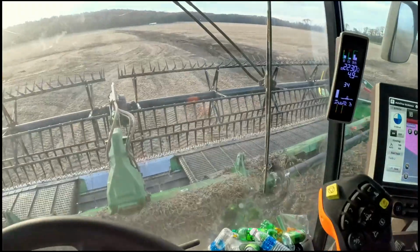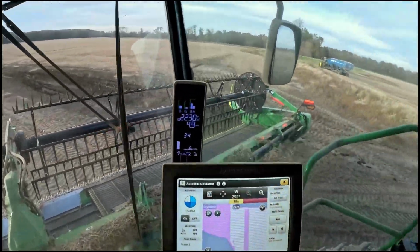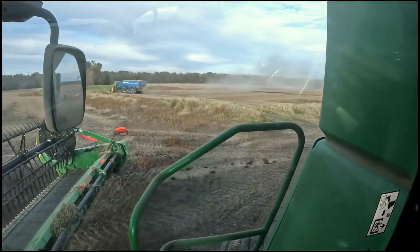Hopefully we're going to finish up beans tomorrow night. That's our goal, is finish up beans tomorrow night. We should be able to finish up corn midweek next week. So we're hopefully going to be done with harvest next week. That's our goal. Hopefully. Sonny and Uncle Richard, they had it a hell of a lot worse than me.